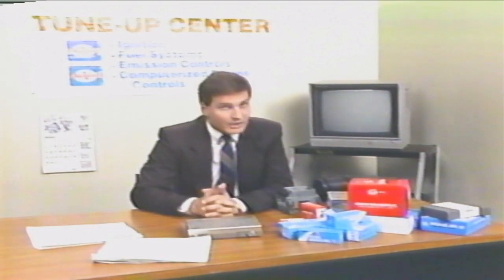As you can see, working on Ford is not difficult if you follow a logical approach to troubleshooting. But remember, if you skip steps, you can end up in a situation like this one, replacing the engine control computer assembly and still not repairing the vehicle.